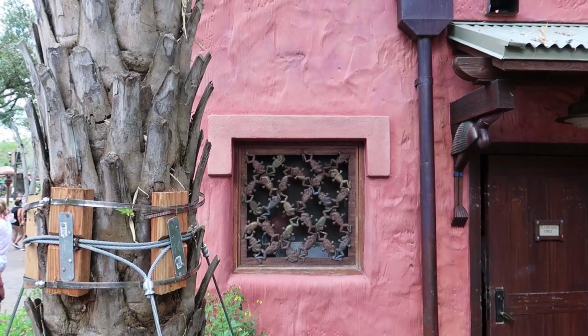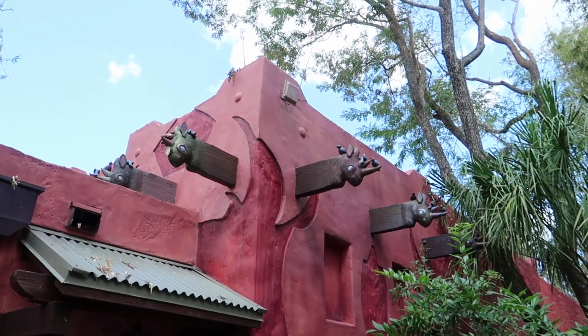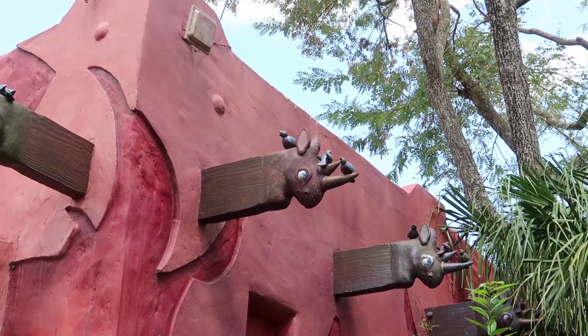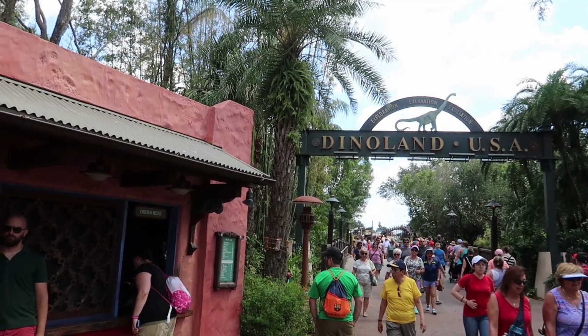Do you guys remember the coffee shop here with the frog windows? They also have these rhinoceros poles sticking out of the top with little wooden birds all over the rhinoceroses, and the rhinoceri are smiling because the birds are hanging out with them. I like this thing, it's awesome. In case you're wondering, that is the Isle of Java just outside of Dino Land.